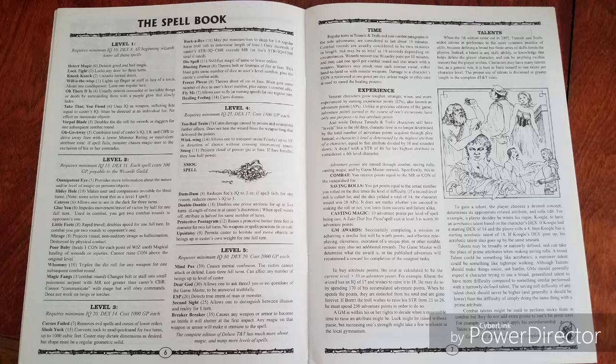Poor Baby heals 1 constitution point for each point of wizardry used. Magical healing of wounds or injuries cannot raise con above the original level. Whammy and Magical Fangs. Level 3, we have Curses Foiled, Slush Yuck, Rockabye, Dispel, Blasting Power, Freeze Please, Fly Me, and Healing Feeling. Level 4 spells: Too Bad Toxin, Wink Wing, Smog, Dum Dum. Reduces foe's IQ to 3, or if the spell fails for any reason, reduces the caster's IQ to 3. Oh my god. Double Double, Protective Pentagram, and Oopsie Daisy.